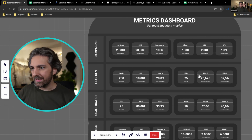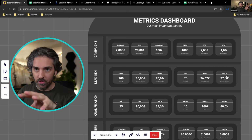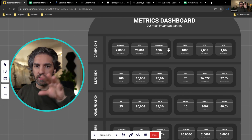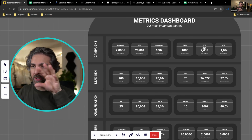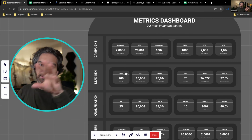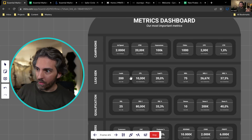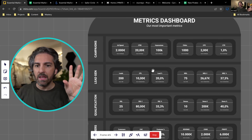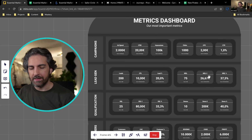So that is that step. Lead generation, getting leads, making sure they're good leads. Those two are essential. It's like campaigns, getting impressions, making sure those impressions are actually impressions where people click. In order for them to be relevant, they need to commit on the website, and they need to be qualified to some extent.